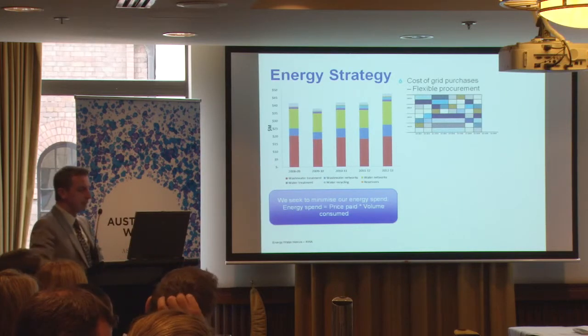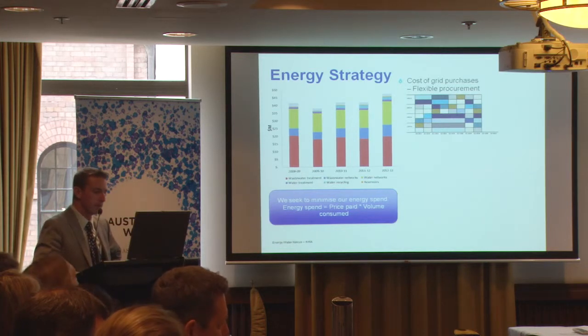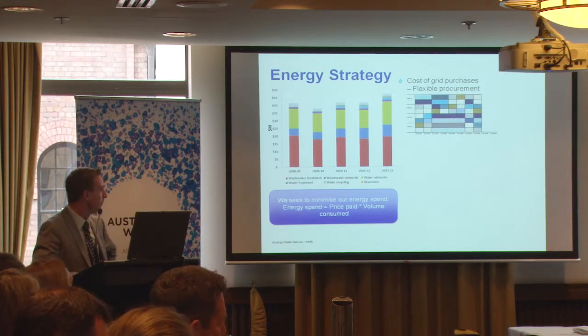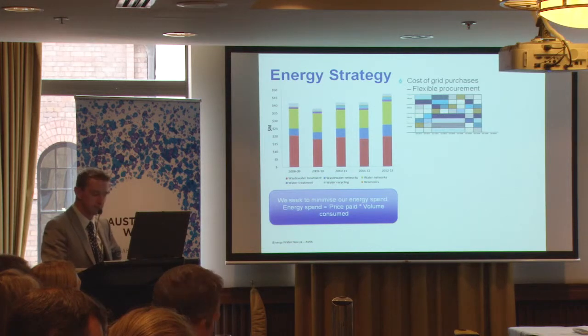How do we manage cost? We've entered a flexible procurement agreement with our energy retailer, and what that means is that we can purchase small blocks of energy when we consider prices a fair value. We can purchase larger blocks when we think we're getting really good value. And this has led to lower electricity costs for Sydney Water overall.